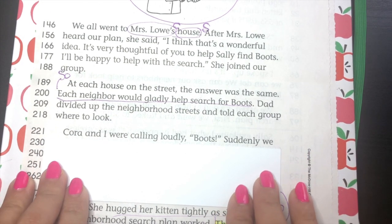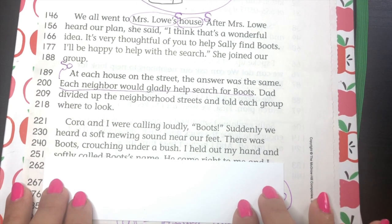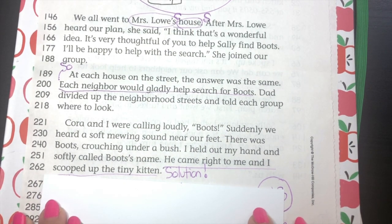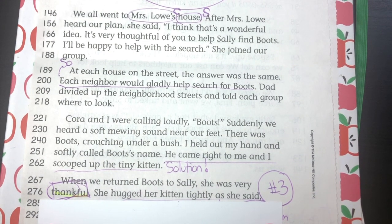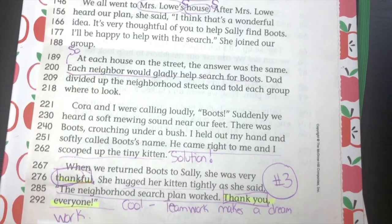Cora and I were calling loudly, Boots! Suddenly, we heard a soft meowing sound near our feet. There was Boots, crouching under a bush. I held out my hand and softly called Boots' name. He came right to me and I scooped up the tiny kitten. When we returned Boots to Sally, she was very thankful. She hugged her kitten tightly as she said, the neighborhood search plan worked. Thank you, everyone.